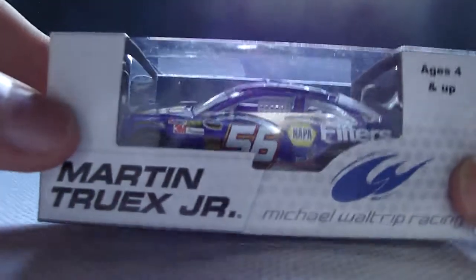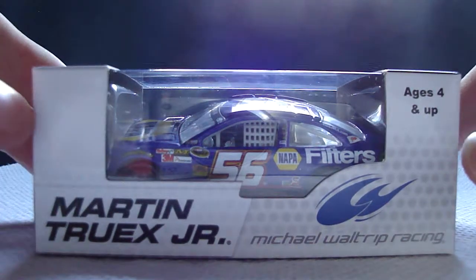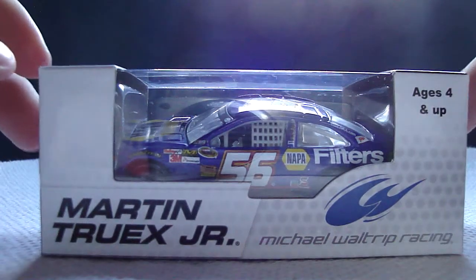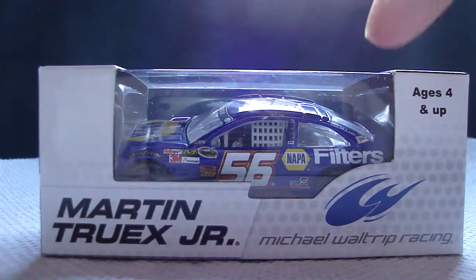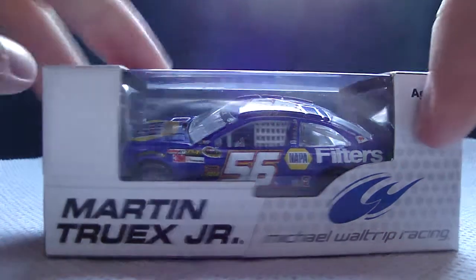Hey YouTube, this next diecast review will be on Martin Truex Jr.'s 2013 Napa Filters Toyota for Michael Waltrip Racing. This is a pretty cool car I got from Jack's NASCAR Collectibles. So, the box says Martin Truex Jr., Michael Waltrip Racing, ages 4 and up.